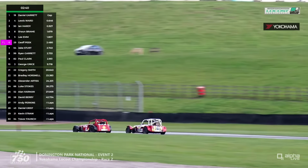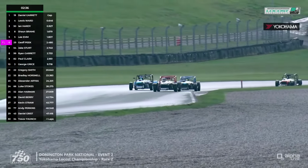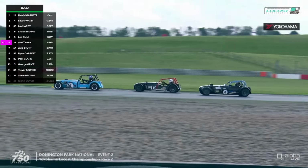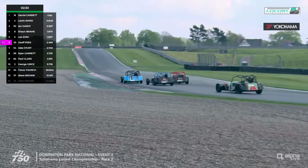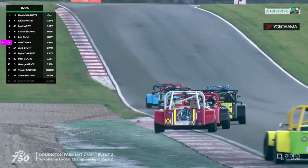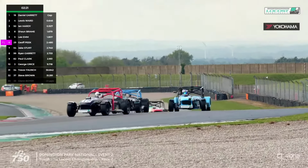He is R. Garrett. So Jake Sturt is going to be learning all the time what Locost racing is like, coming over from oval racing. Well, you do get lots of side-by-side, sideways action. Ian Hardy to the front from third, I think, at the old hairpin, but he's run a little wide at McLean's. So Garrett and Ward will go back ahead of him, I think, here.